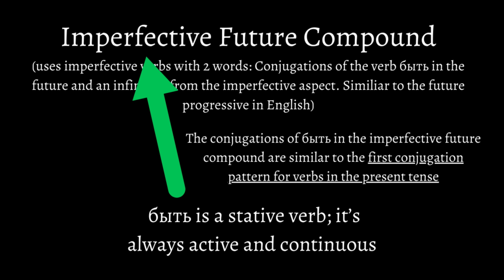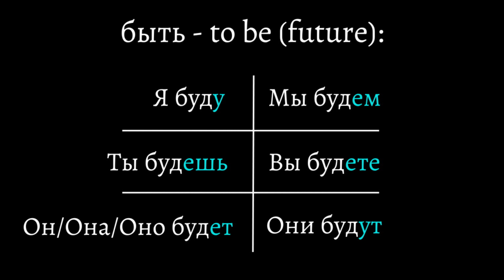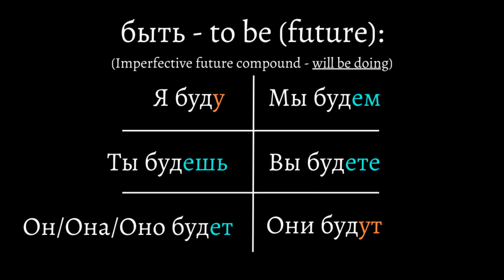The conjugations of быть in the future compound, which is the imperfective, are very similar to the first conjugation pattern for verbs in the present tense. In the future compound, they will look like this. Я буду, ты будешь, он, она, оно будет, мы будем, вы будете, они будут. Every conjugation is basically the same as the first conjugation pattern in the present, except я and они, which use u instead of you. However, the meaning of these words is not I will, you will, he will. The meaning is I will be doing, you will be doing, and so on.